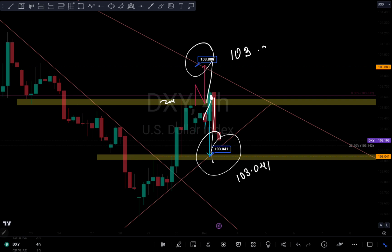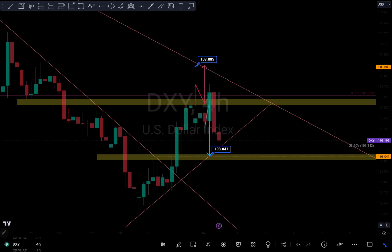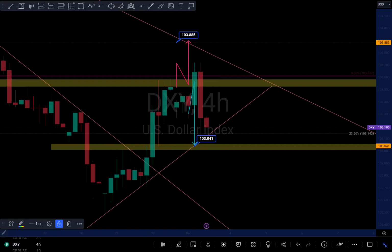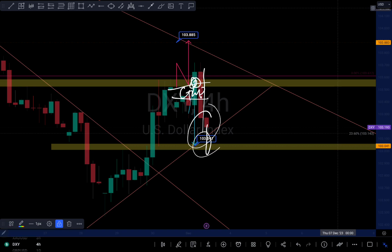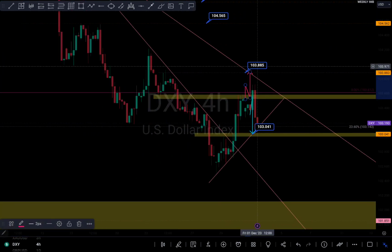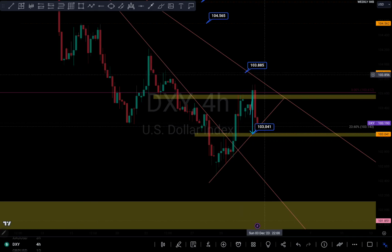103.885, around that area, before we know the next move based on the current price. But as you can see, the market came up to this level right here to fill in the gap right here, and it started tanking to the downside. So as of right now, I still think we might push down to my next target, which is 103.041. After that we will not know what's next, but let's see.